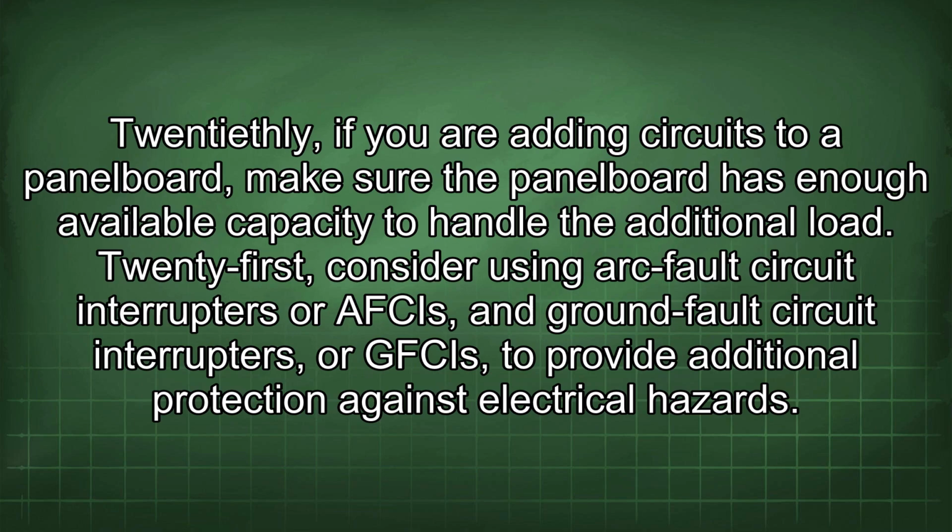20thly, if you are adding circuits to a panel board, make sure the panel board has enough available capacity to handle the additional load. 21st, consider using arc fault circuit interrupters, or AFCIs, and ground fault circuit interrupters, or GFCIs, to provide additional protection against electrical hazards.